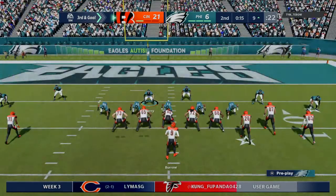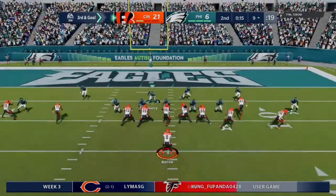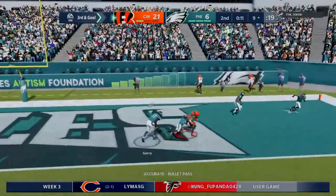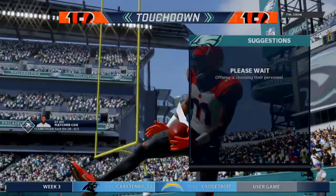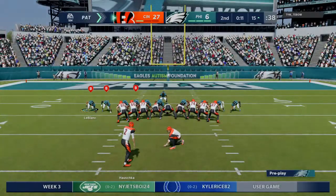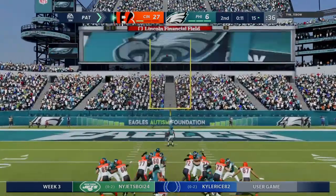A big play forthcoming. Here's 3rd and goal. Out of the gun, it's Burrow. That's going to be caught by Ross for a Bengal touchdown. John Ross, as the first half is winding down. And the Bengals, they widen their lead.